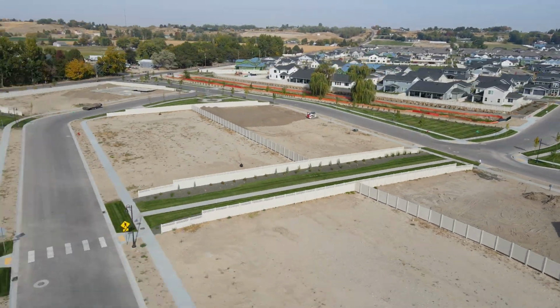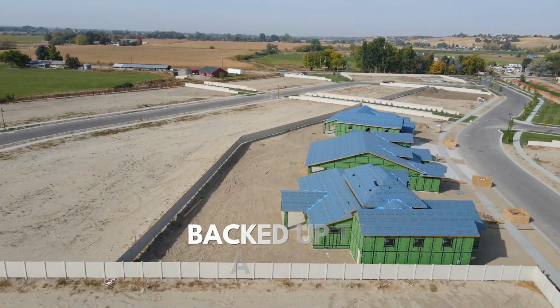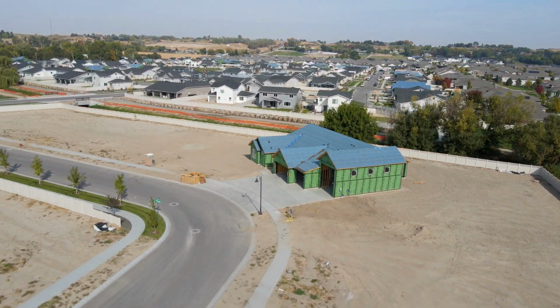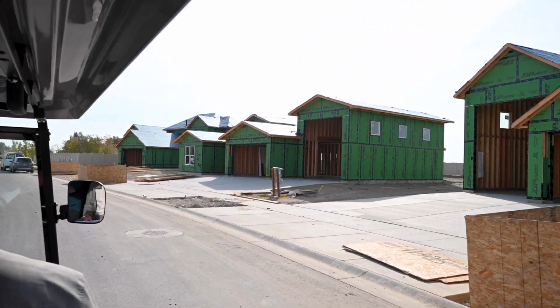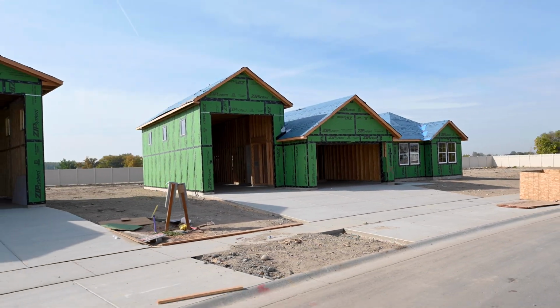The other nice thing is all of these lots are backed up to what is right now a farm, so you have some freedom in your backyard. You don't have backyard neighbors. This section of Aliso Creek is a really good opportunity, especially out here in Star. I know RV bays are popular in the valley, but for whatever reason, in Star, everybody seems to have an RV.